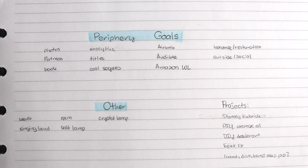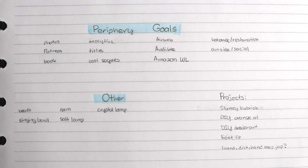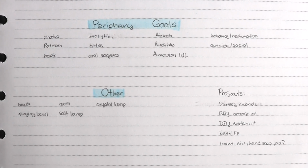So maybe 7 is too many. You just need 3 goals. So just focus on 3 goals, and then your periphery goals. That list can be as long as you want. But really make sure that the goals on your list are actually serving you. You're going to get something for them.